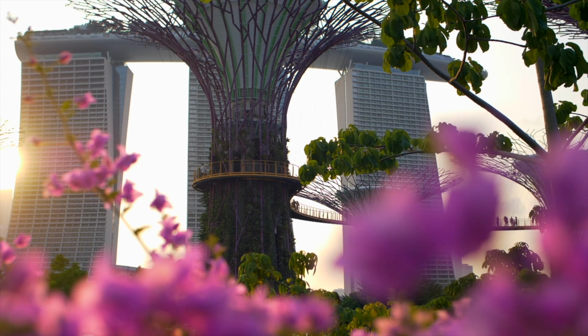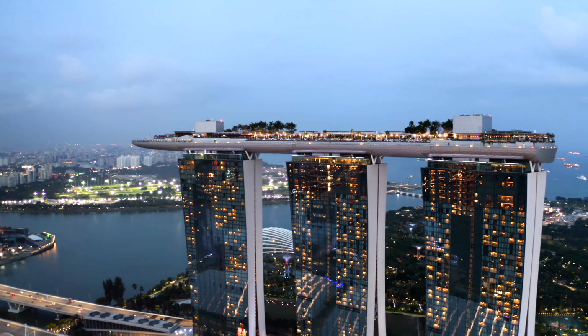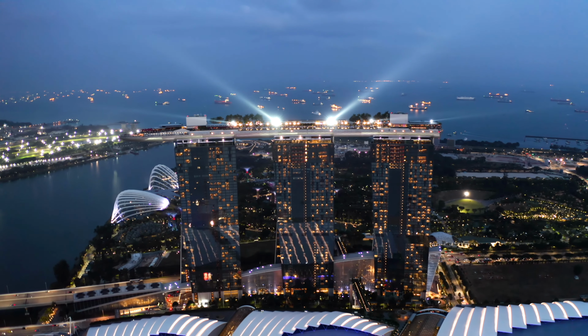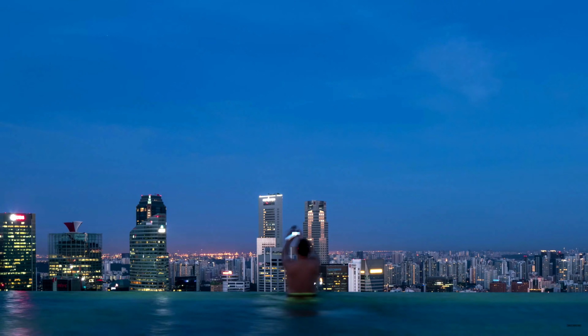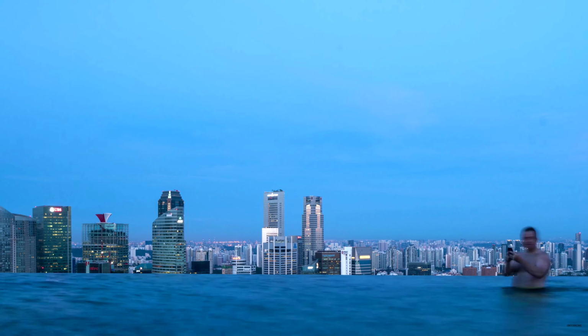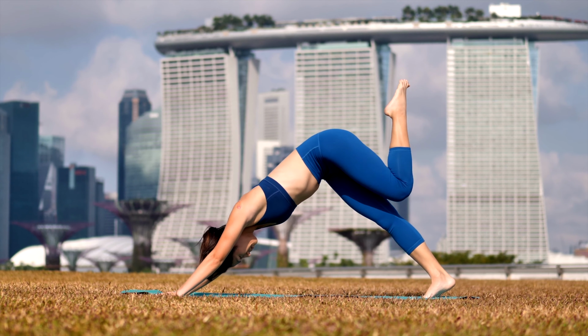This place is conveniently located right beside the iconic Marina Bay Sands Hotel. The one with the famous infinity pool. And if you are already planning to stay in this hotel, the park is literally at your doorstep.